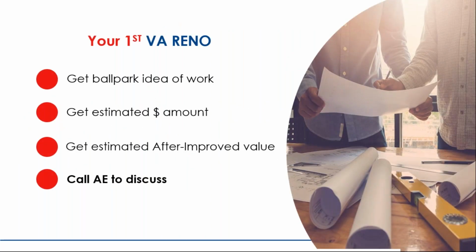So lastly, let's talk about your first VA Reno. This is similar to our 203K and our home style first Reno, okay? It's the same exact stuff, okay? We want you to get a ballpark idea of what work is being done, okay? Are they redoing the driveway? Are they upgrading the kitchen? Are they fixing the stairs? Get a ballpark idea of that work, okay?